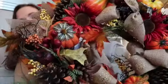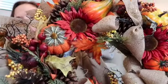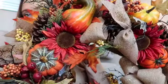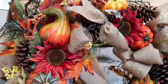So up next is this absolutely amazing, let's say, wreath. Look at that. It's really hard to actually fit it into the camera, but I will do some close-ups of it at the end of the video. But this is from Balsam Hill. It was very kindly gifted to me. It is their harvest wreath, I believe, and it's just beautiful.